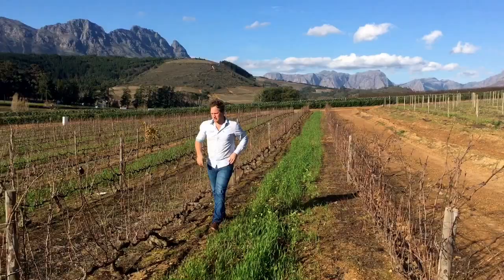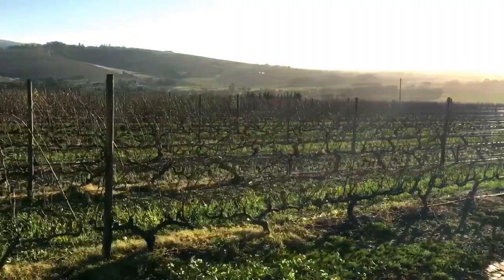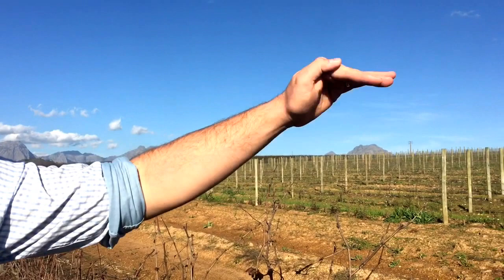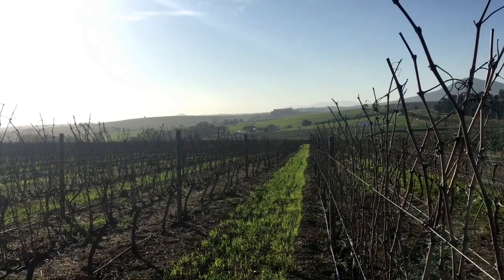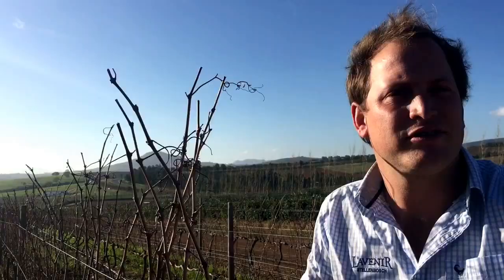Pinotage in general is a varietal that loves heat. In the southern hemisphere where we find ourselves, the northern slope is your warmer slope. And as you can see, most of the Pinotage for Avenir is planted on the northern slopes and also the plateau heading upwards. Balance is critical in viticulture. And as you can see here, we've got beautiful balance between our vegetative growth and also our subground growth, which is the roots. All the shoots are the same length and they will all ripen the berries to maturity.